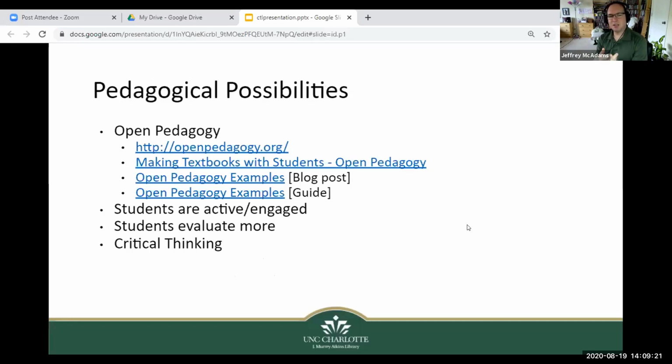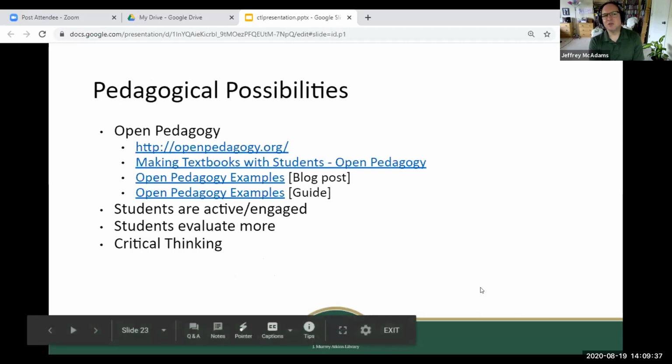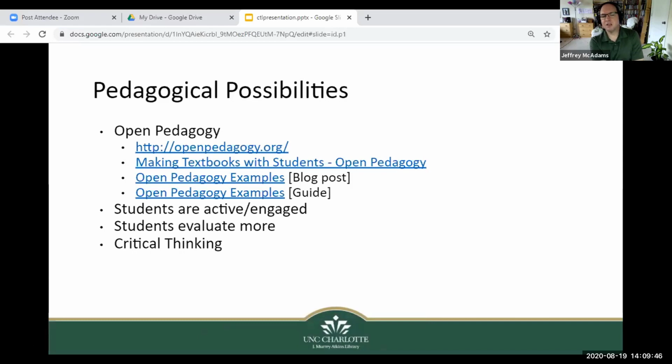Also, the pedagogical possibilities, and I hope that some of you take a look at some of these links about open pedagogy. It's more of an active learning, active engagement way of thinking about it. It's not necessarily tied to the 5 R's or anything like that, but it's about how to take away the disposable assignments. There's a link there that says making textbooks with students, using the students to take their assignments, take their inquiry, and create something with the idea that it will have an audience, that they can share with other people instead of just turning it in to the instructor.